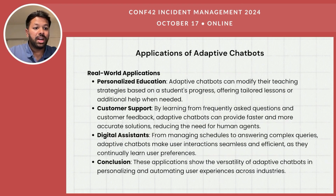Adaptive chatbots have a range of real-world applications across various fields. Like personalized education, they adjust their approach based on a student's progress, offering customized lessons or extra help when needed. Customer support. By learning from FAQs and feedback, they provide quick, accurate responses, reducing the need for human intervention. Digital assistants. These chatbots handle tasks like scheduling and answering complex questions, learning user preferences to improve efficiency.